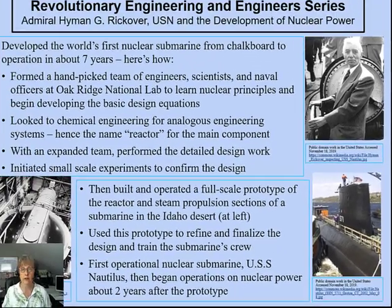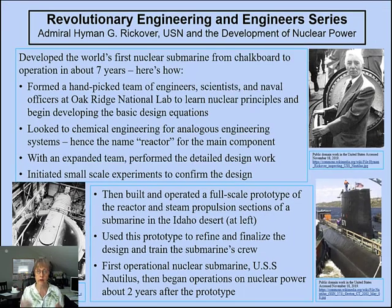And this is the amazing thing. They went from the chalkboard to the world's most complex machine ever devised by people in 7 years. It was just totally amazing, and they did it by how we're describing. They worked on it in pieces.